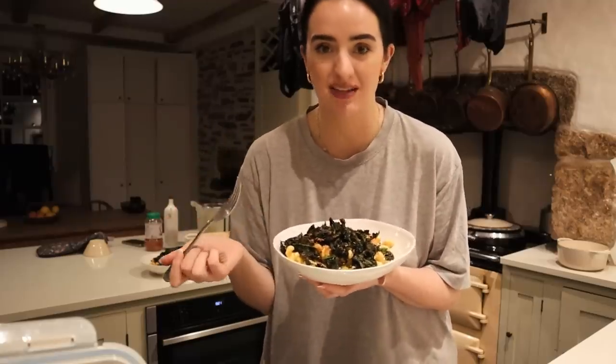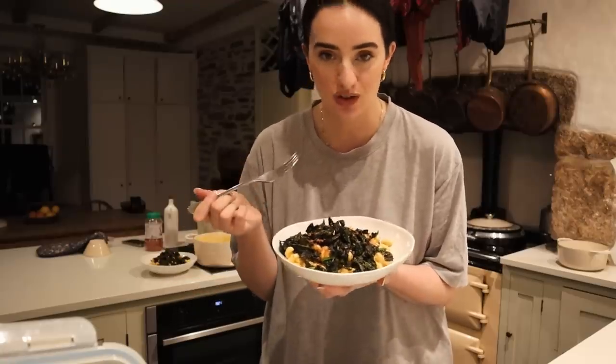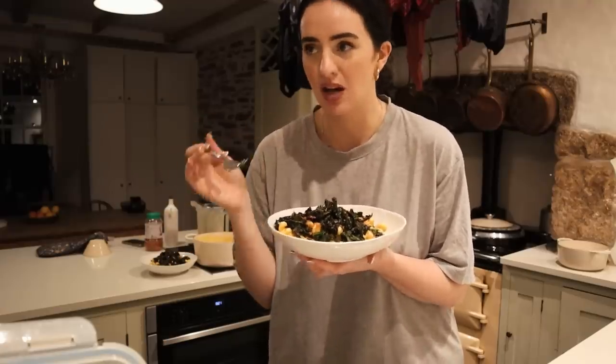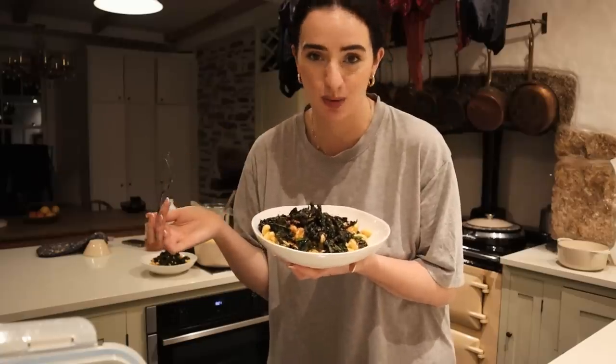We've made mac and cheese. This is my 10-minute mac and cheese from my website. And I've just added extra on top. I do this pretty much every time I make this. I add broccoli, mushrooms, vegan bacon, whatever. I try and add some kind of vegetable to every meal I eat.